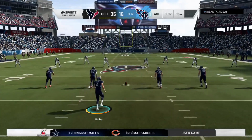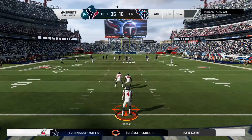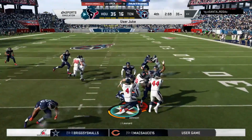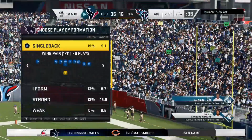Now he's back out there to boom this one away, maybe with some frustration after the PAT miss. This will be taken in at the 1. And not a bad return here. He gets it out to the 25-yard line.